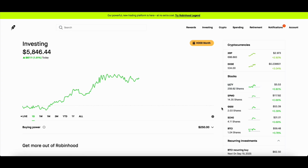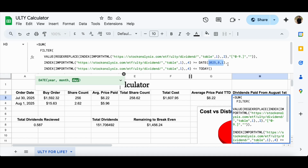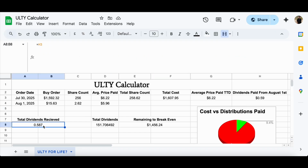So that's pretty much it. If you are interested in my calculator, though, I would suggest you keep watching this video, because the ULTY calculator that I've built is really unique in that it updates automatically. If you see here in column H, in the H3 cell, this formula that I have written is pulling the data in real time, starting from the date of my first dividend, when I first got paid a dividend from ULTY. What you see here is an amount close to 59 cents. It is rounding off here, but this is the true amount.